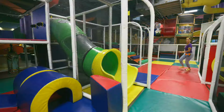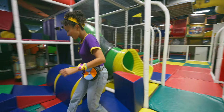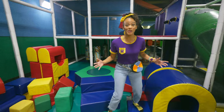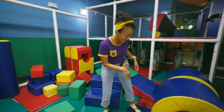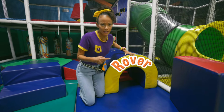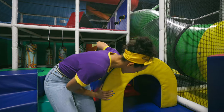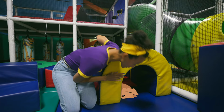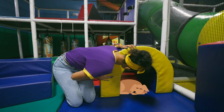Come on. Whoa! Hey, look over here. Even with basic shapes, you can use your imagination. Like, come down here. This is my doghouse. I have a dog in here. Do you want to say hi? Okay. Come on out, Rover. Oh, he's sleeping, taking a little nap.